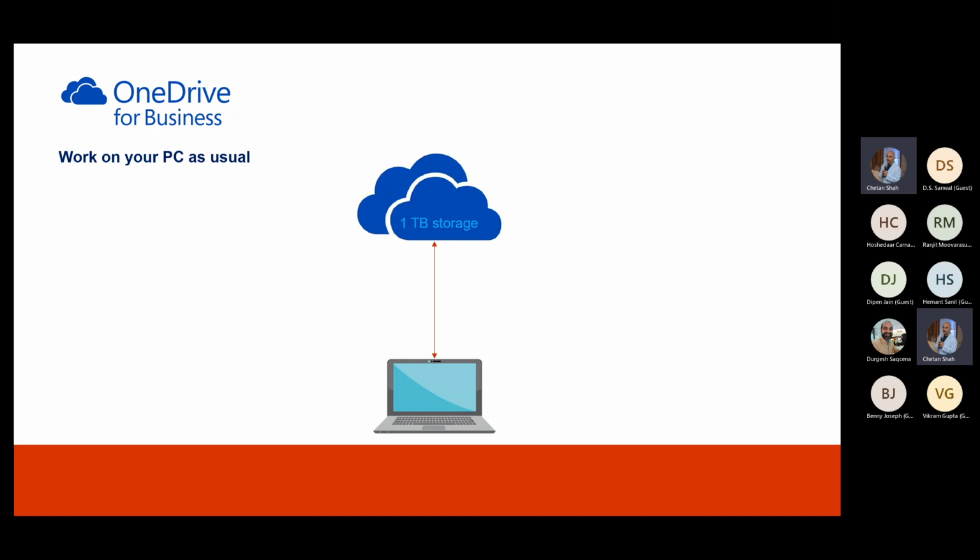All right, now let me go to the next pillar of Microsoft 365 for business. This is a very powerful feature called OneDrive for Business. Now, OneDrive for Business is largely your hard drive on the cloud. To explain it very simply, you continue working on your PC as usual. There's nothing new to learn. Just move all your data into the OneDrive for Business folder.